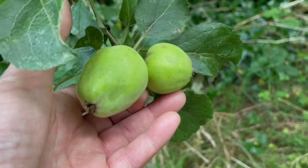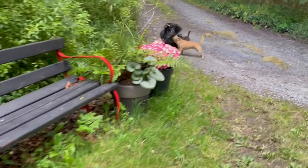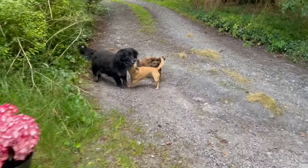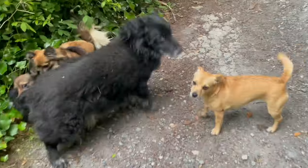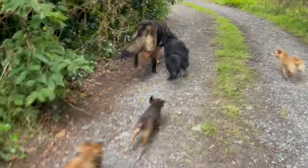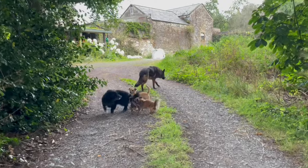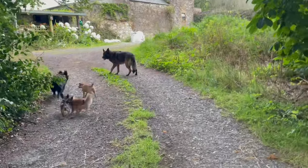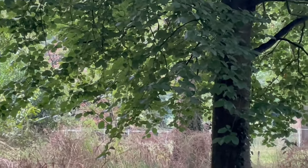Hopefully we'll be having some apples soon. Oh, bear. Sheep are all running around.